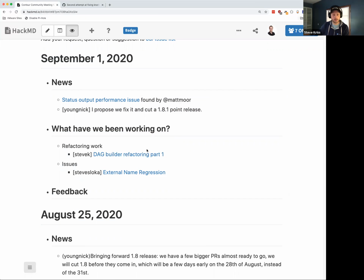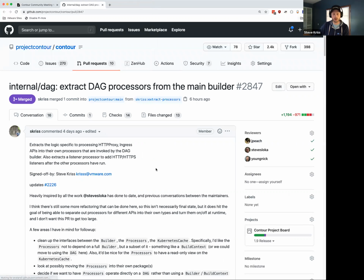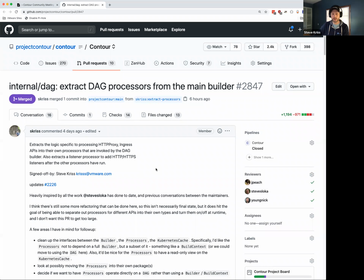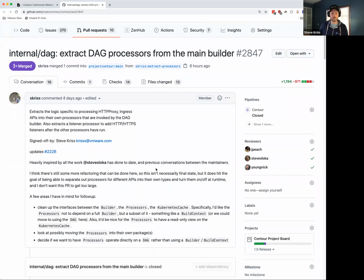Yeah, I just threw my recent PR under this refactoring bullet. I know other folks have been working on refactoring as well, but I've been working on taking some of the work that Steve Sloka started around refactoring the code that does DAG building from the Contour or Ingress APIs. So basically starting to separate things out to be a little bit more modular. So this is kind of the first PR for that. And if you're interested, you can read through the details and see what some of the follow-up areas are. But yeah, that's about it. That got merged this morning.